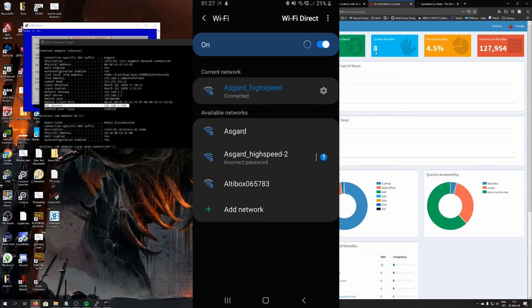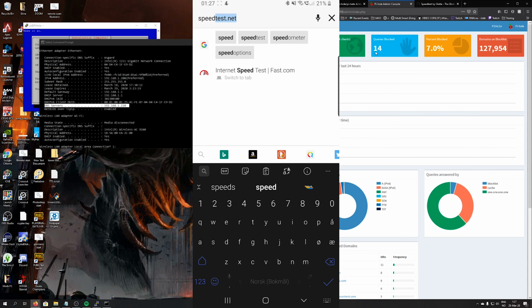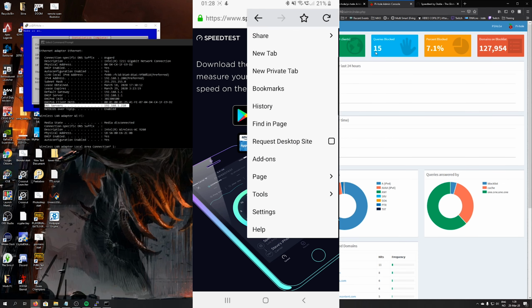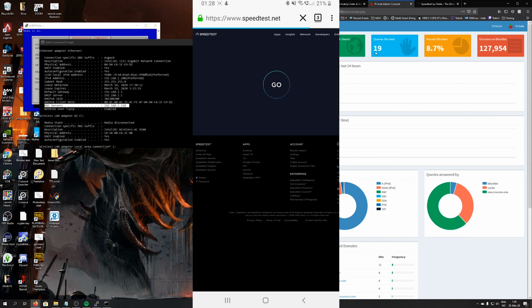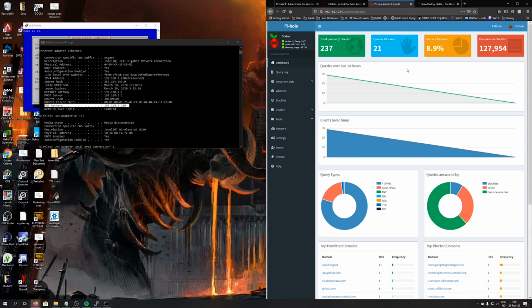If you are unable to set it for your entire LAN network, you could do this and still get away with no ads on your phone. If I open up speedtest.net on my mobile phone, of course, I will have to enable desktop site. We can see that there are no ads on my phone either. And we've blocked about 20 queries in the short time it's already been running.